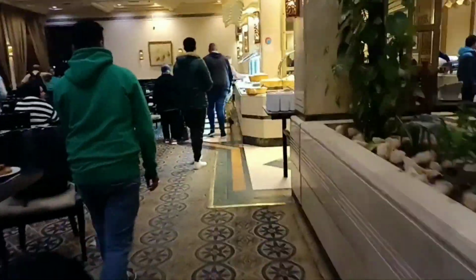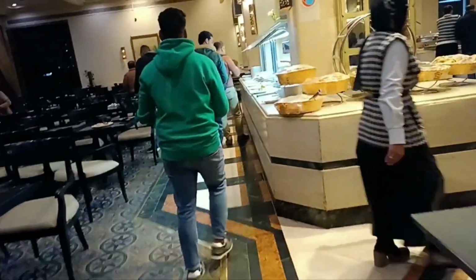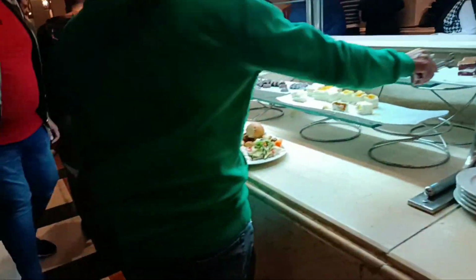Let me find a place to sit. Now, this is the buffet all laid out. Pastries.